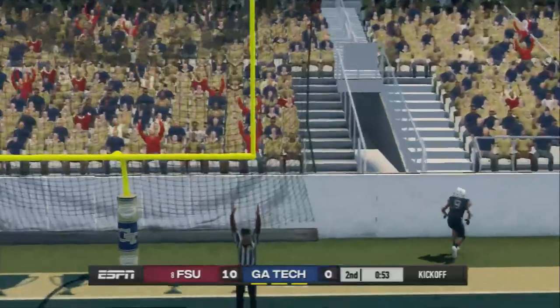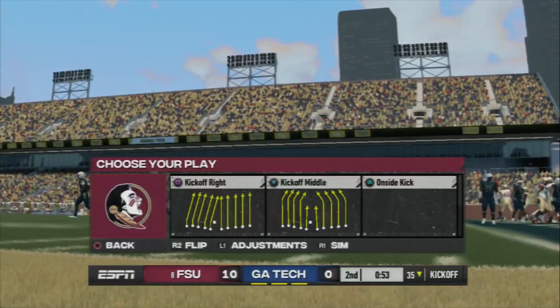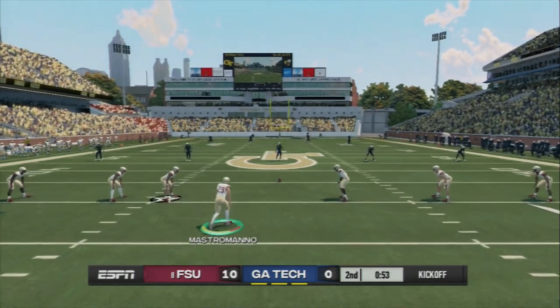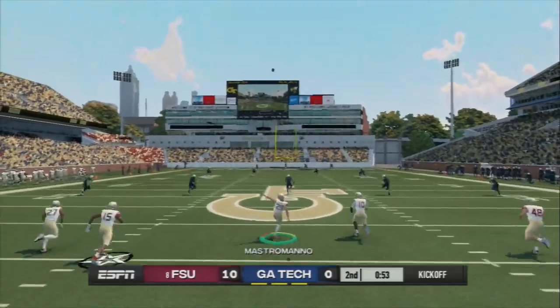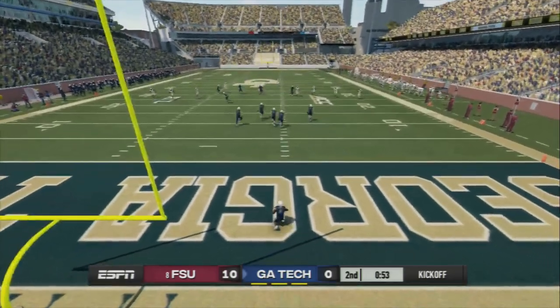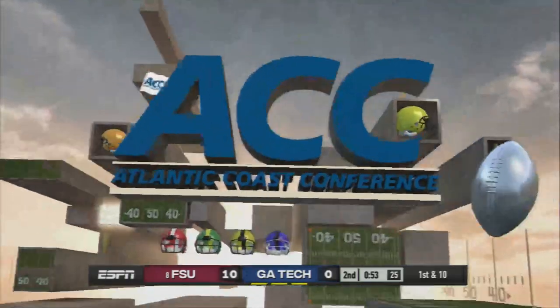Converts the extra point. A nice 9-play, 54-yard drive. And the result, 7 points. Everyone's all lined up and ready for the kickoff. Excellent kick. This one's going to be down in the end zone for a touchback.